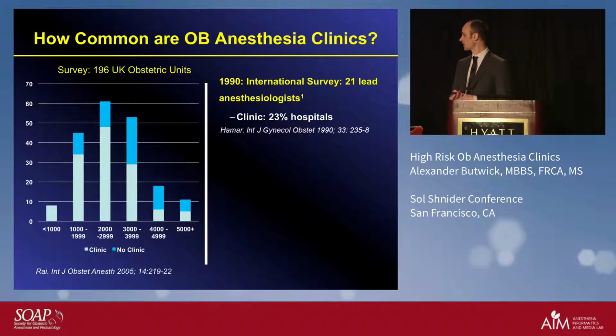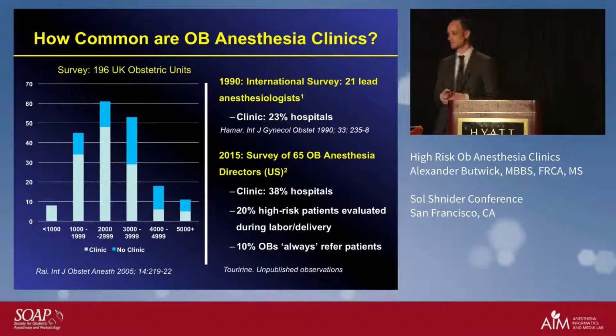Mohammed Terrain and I, Mohammed comes from the University of Virginia, we were very interested in this, and we actually surveyed OB anesthesia directors of academic tertiary centers in the US very recently. And amongst the people that responded, we asked them about whether they had a clinic, and less than 40% of respondents said they had a clinic.